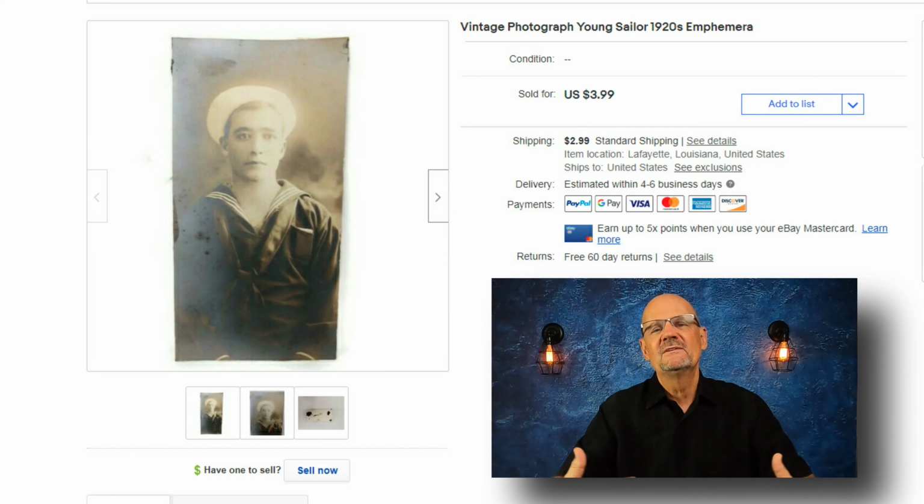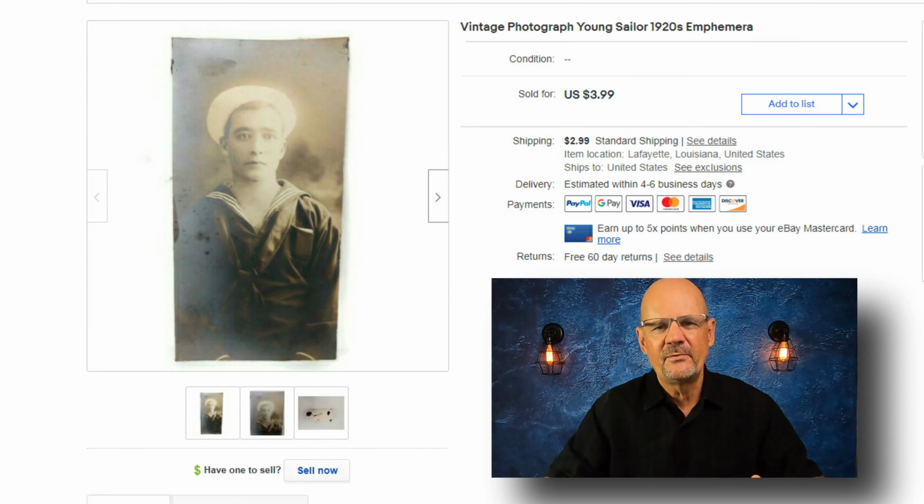I am selling some of them individually. I am grouping some other ones in lots. I sold this one by itself because I thought it was interesting. I mean, it's from 1915. It's a sailor. It only sold for $3.99, but again, I bought about 150 photographs in a photo book for a very, very low price.